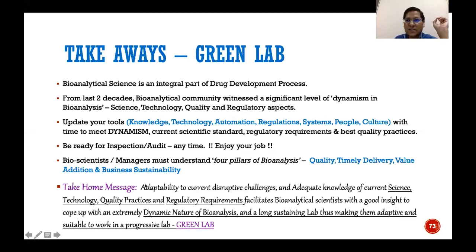So finally, the take-home message from this lecture can be: adaptability to current disruptive challenges, which are not under our control, and adequate knowledge of what is under our control. Adequate knowledge of current science, technology, quality practices, and regulatory requirements facilitates bioanalytical scientists, or whoever wants to grow, with a good insight to cope with the extremely dynamic nature of bioanalysis, especially regulated bioanalysis, and a long-sustaining lab, thus making them adapted and suitable to work in a progressive lab, which is called a green lab. For a green lab, we need all these things in place. Especially, I should be mentally ready for whatever is coming my way, to cope up, to win basically.